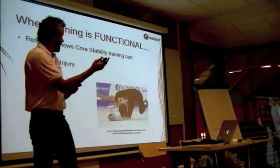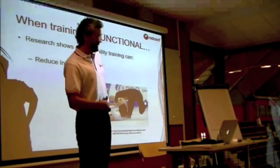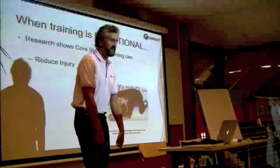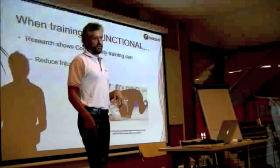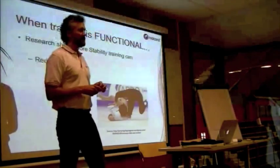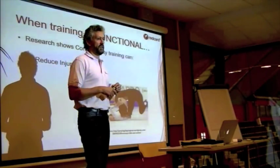It has been shown over and over again in the last 15 years that core stability training, training this section, can reduce injuries down in the knees, up in the shoulders. Train the core and you can reduce the incidence of injuries in the knees. Most of us are familiar with that already, but why is that so? That's the important question.